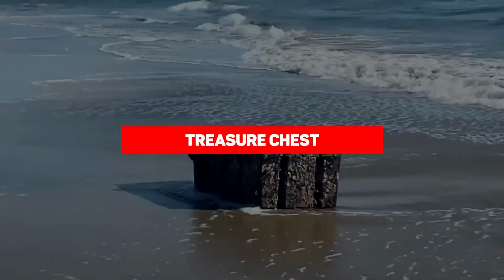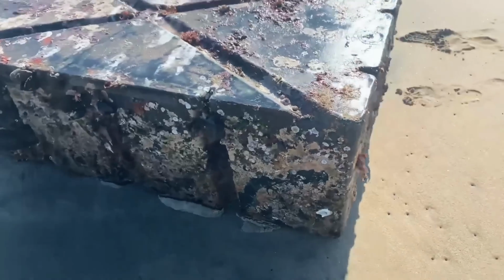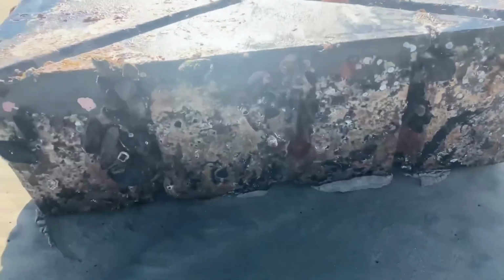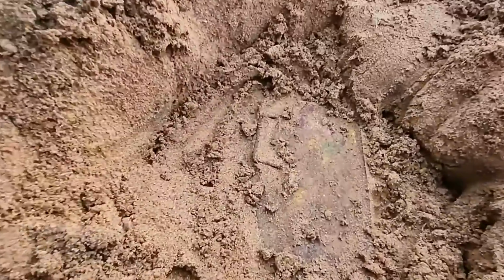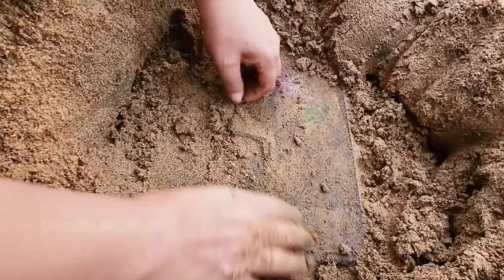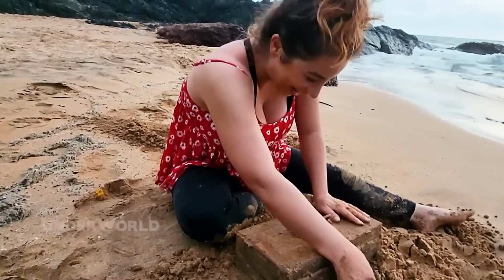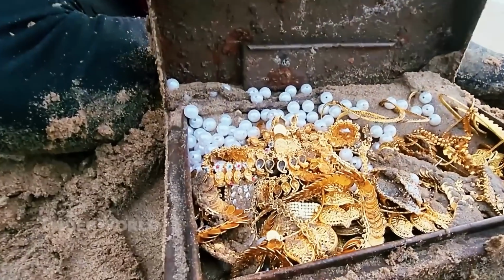Treasure chest. Nature has a way of paying you back for the services that you do for it. Just look at what happened to Jenny Fitzgerald. She traveled all the way to North Norfolk to take part in a beach clean when she made an unlikely discovery. While checking for litter between Cart Gap and Happisburgh, Jenny spotted something behind a mound of sand. When she looked closer, it was an encrusted treasure chest, and it took her by surprise.